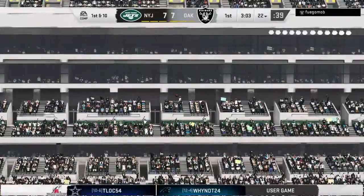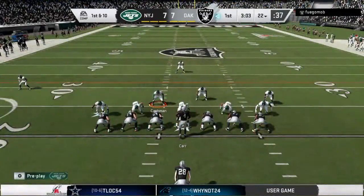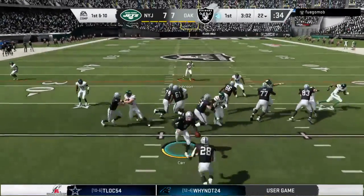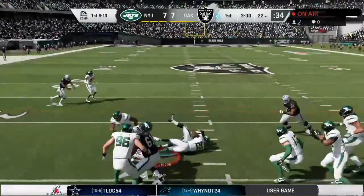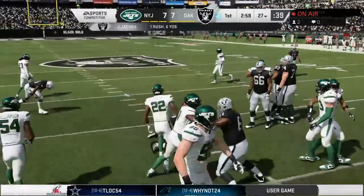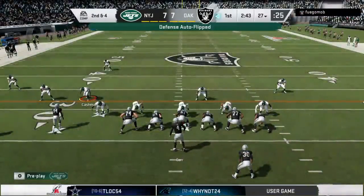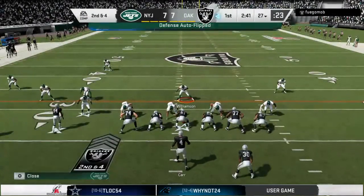A big boot that time, 57 yards the official distance. And the Raiders will take over now 1st and 10. First rep of the game for Josh Jacobs. And he'll get about 6 up to the 27-yard line. The last run got 6, now 2nd and 4.